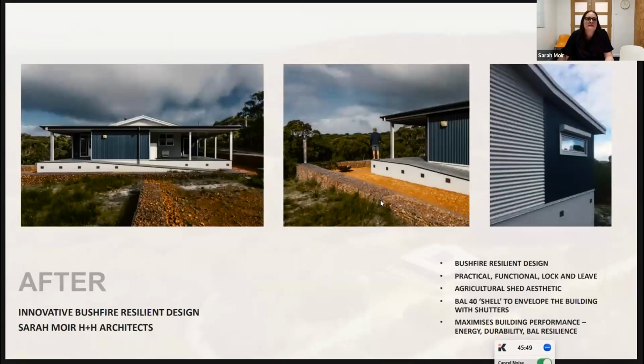You can see here that this is the other side of the building. You can really sit on those verandas at the front or the back, depending on the climate and however the environment is, depending on the time of year and the time of day. And you can see some of those non-combustible cladding options that we've used there as well. It was quite an agricultural sort of style aesthetic, which works quite well in a rural area, and they were happy with the low maintenance factor of those materials as well.